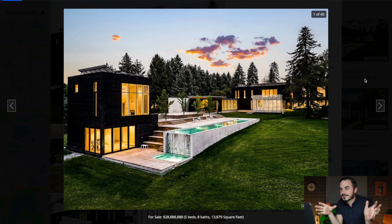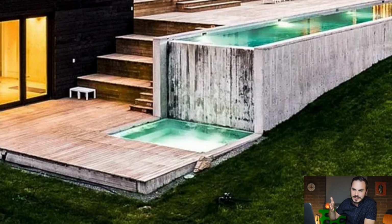So looking at the exterior of this house, obviously it's got a super modern look. It's got kind of a bunch of different boxy masses, including the swimming pool that kind of waterfalls off down into what looks like might be a little jacuzzi tub.